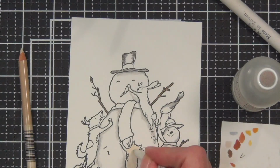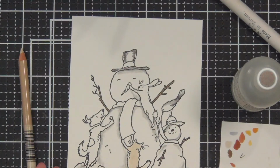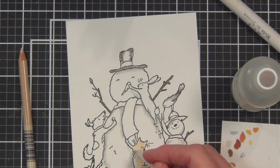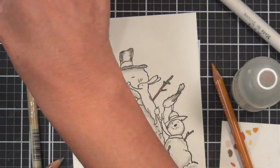So this is a product called Gamsol, and basically what it does, it just helps blend out the pencil. So where it looked streaky before, it's now blended. It's pretty cool stuff actually. It's not going to be dark enough, that cat. And with the pencils, you can keep layering them up too. I'm trying to do it nice and simple, in the same colours.